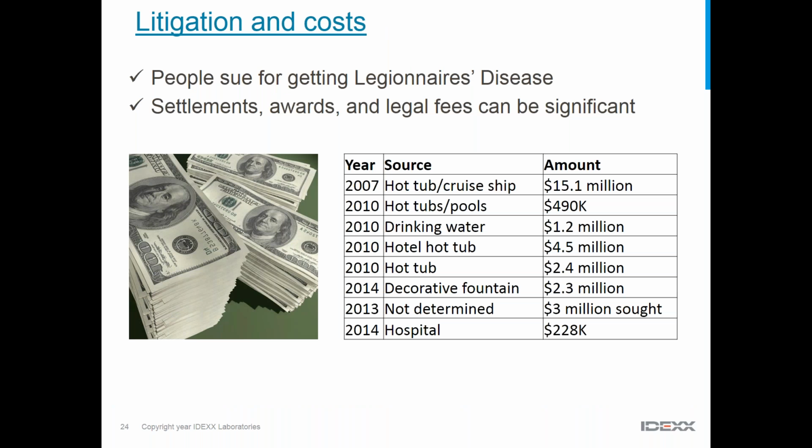People do sue for getting Legionnaire's disease. The settlements and the awards can be significant. This is just a snapshot of some of the more significant awards and settlements that have happened in the last 10-year period. There's a lot more than this. But what is not encapsulated in this table is the legal fees.